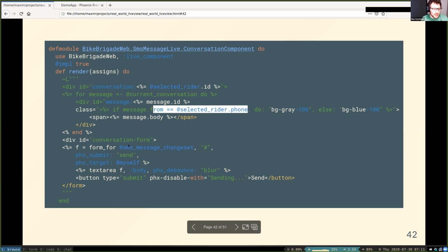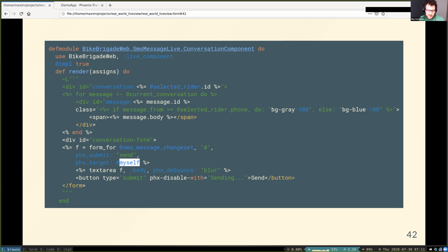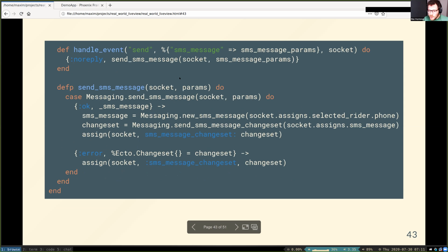And we're going to draw a little form. Here's the phx-target thing. Instead of going to the parent LiveView process, I want the form to be handled by my component, so I'm going to target myself. Then I just handle the send event. To send, I'm going to get this event inside of my component. It's going to have some parameters because it's from the form. And I'm just going to send it.